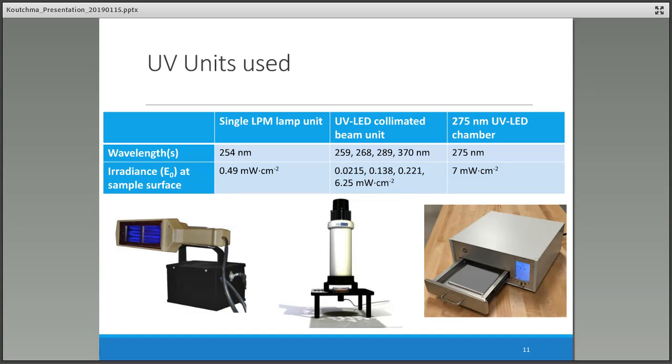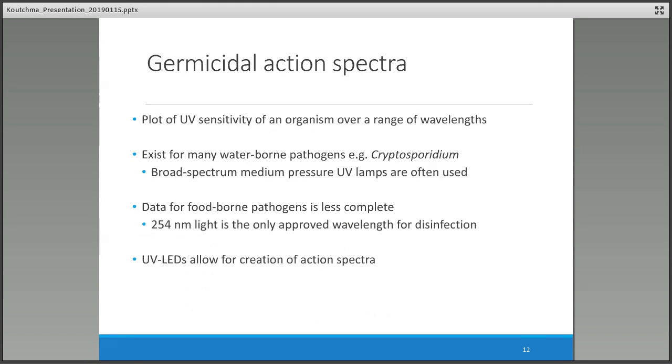In this first part of our research, we compared monochromatic UV light at 254 nm from a single low pressure lamp with light emitted at different wavelengths. Initially we had 4 wavelengths using an Aquasense collimated beam unit. Because we couldn't get to 275 nanometer wavelengths, we also used a chamber that was given to us by Fusion, and we used this equipment for the research as well.